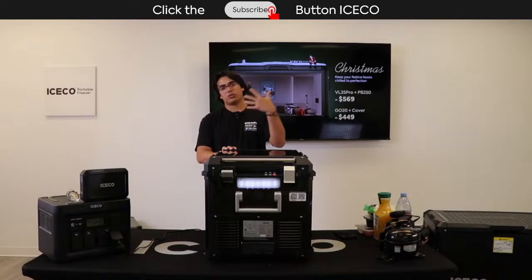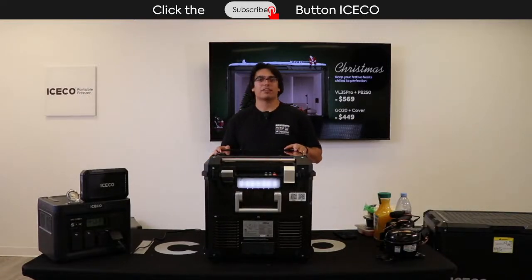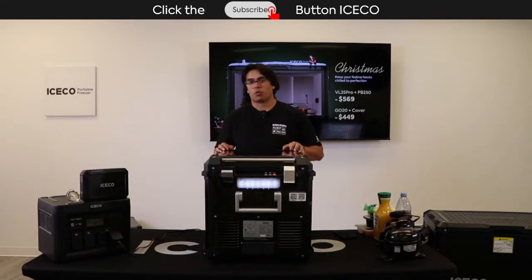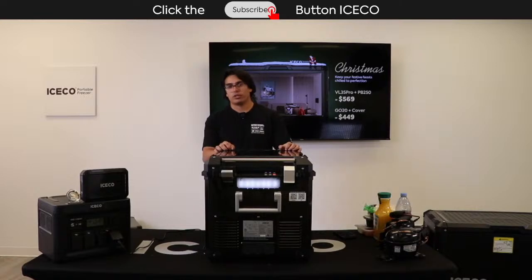Well, the problem is you have to let the Freon settle, you have to let the oil come down and lubricate all the moving parts before turning it on. Otherwise, you're more or less promoting premature wear and damage to the fridge itself. So that's one little thing to take into account when you do receive your fridge.